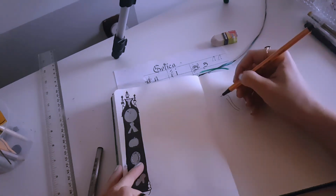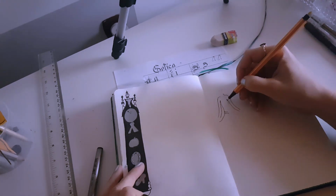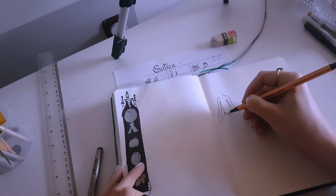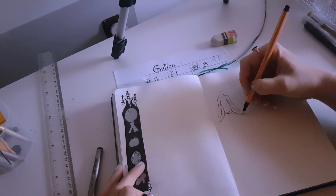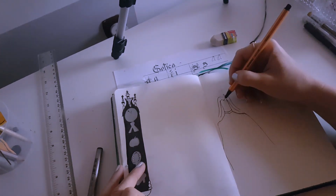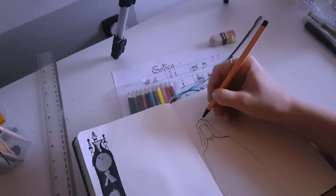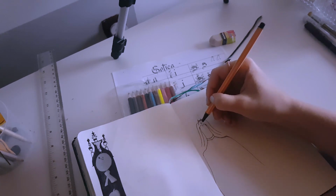For the last page, which is a monthly review page, I actually tried playing around with a drawing of a goth princess, or just a princess drawn in a black and white color scheme. And I actually feel pretty proud of the way this one turned out. It even does look a little bit gothic, which was what I was aiming for, so I'm pretty happy with how this one turned out as well.